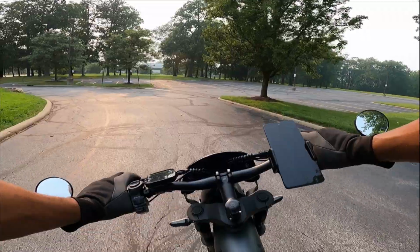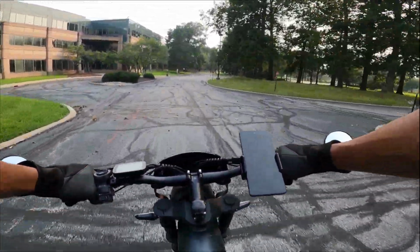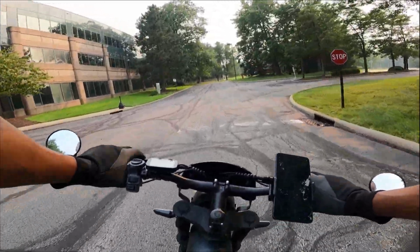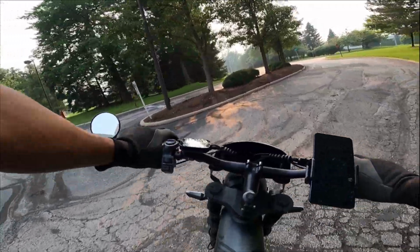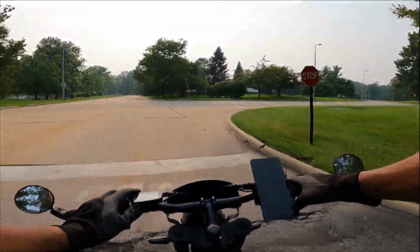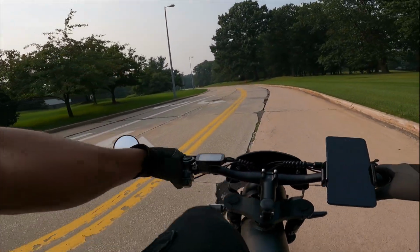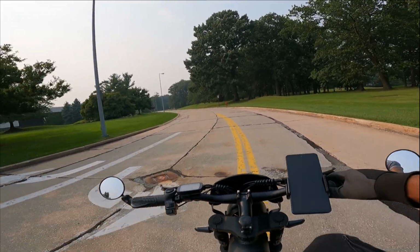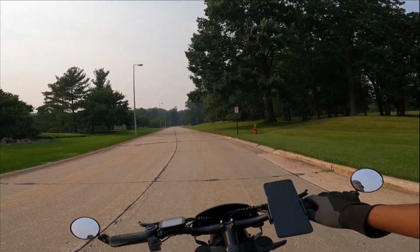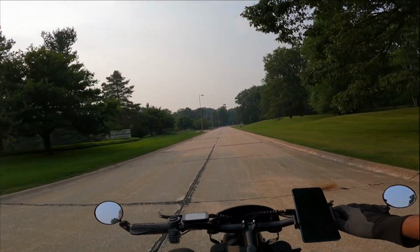Okay, I'm gonna find a place to park, and I want to have a quick discussion about potential upgrades. Let's see if we can find a nice. Oh, it's so windy. I love it when it's windy like this. Actually, just the sound of the trees. Oh, this is perfect. Let's get some pedaling in really quick. And we'll find a spot to pull over and have a quick chat.